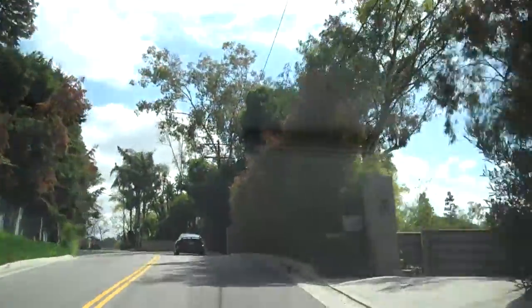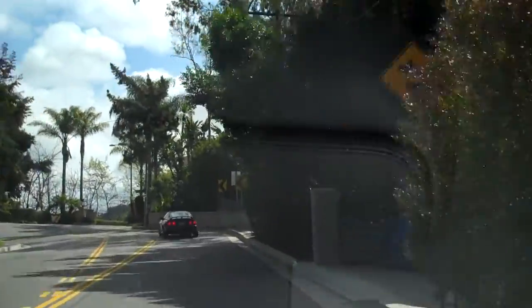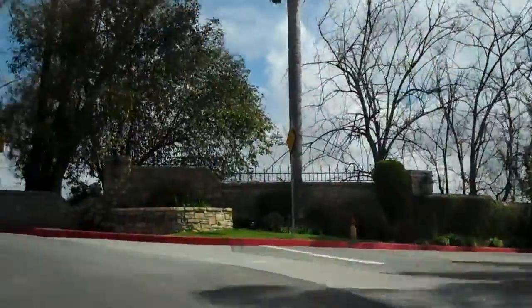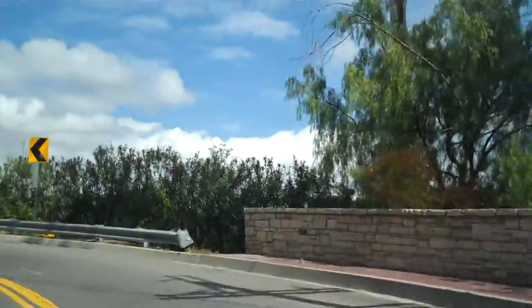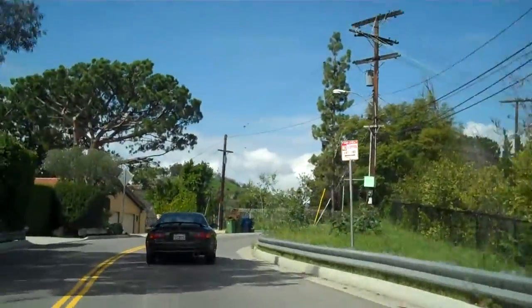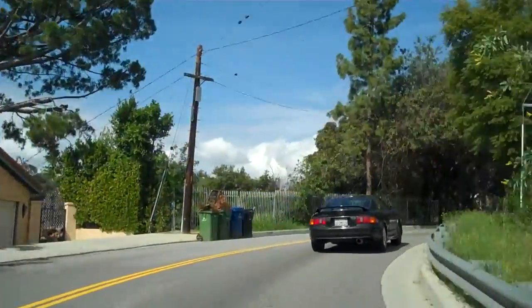We're going to end our tour of Benedict Canyon. So you basically saw from Lower to Upper Benedict Canyon, and off here to our right is one of the small gated communities called Wallingford, and there are about, I think, 6 or 7 homes behind the gates of that particular community.